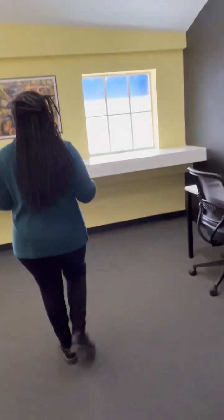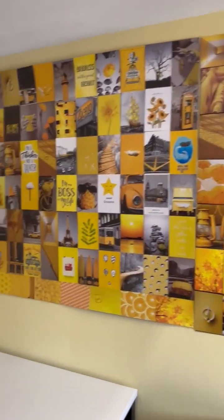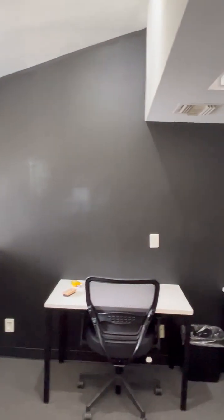And the yellow room. I usually try to say room instead of office because it could literally be whatever. So the yellow one is a little bit larger. We put the desks in here so that people could see the space. And whenever you see the black wall in the private offices, that's chalk paint. So they can write on it and things like that. Which essentially is the same as the purple.